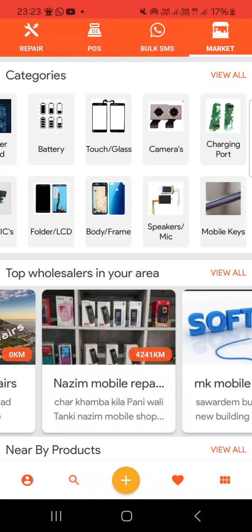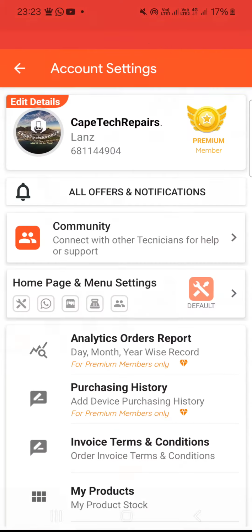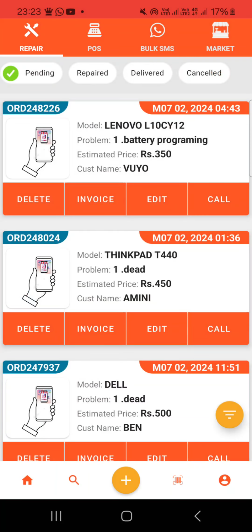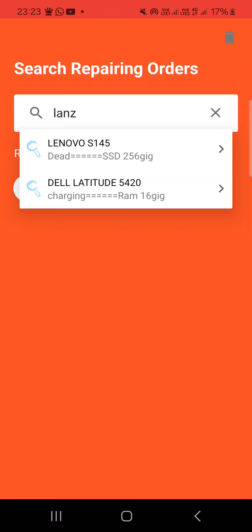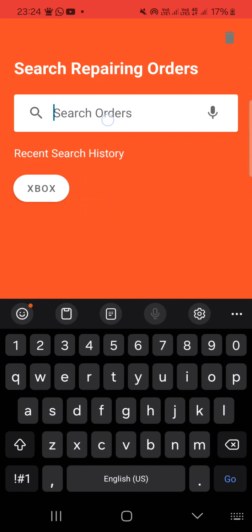Anyways, you can also use the search icon over here to search for something. So if I search, for example, my name, if I search Lance, it will show you all the products, all the reparations that you have done for this person. So you can see Dell Latitude 5420, Lenovo S145. So this one is the one that I had done when I was doing the first video which didn't have a voice.